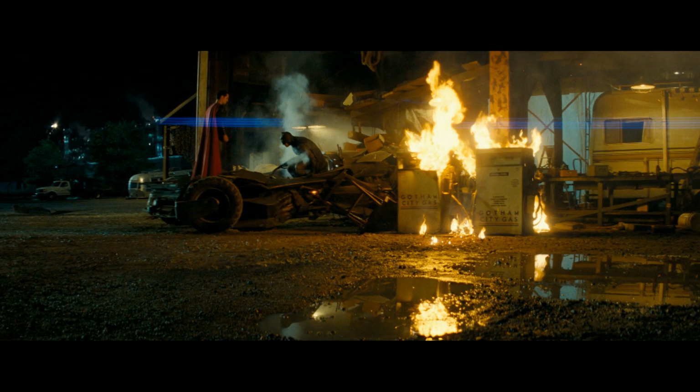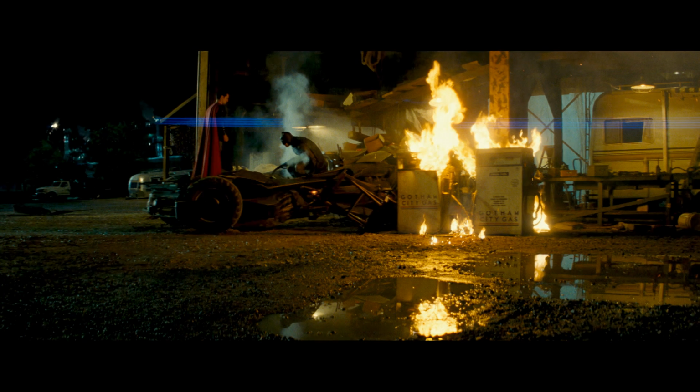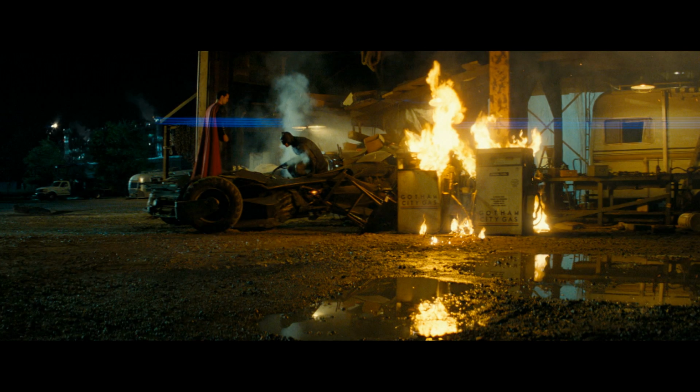Aside from being an extreme fire hazard, you can see that the flaming gas pumps say Gotham City Gas, so Batman might have a bit of a home field advantage here.